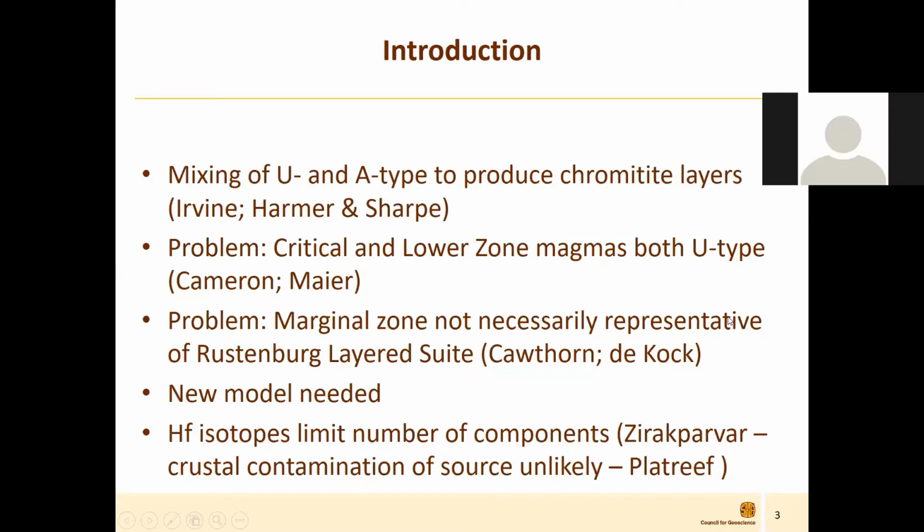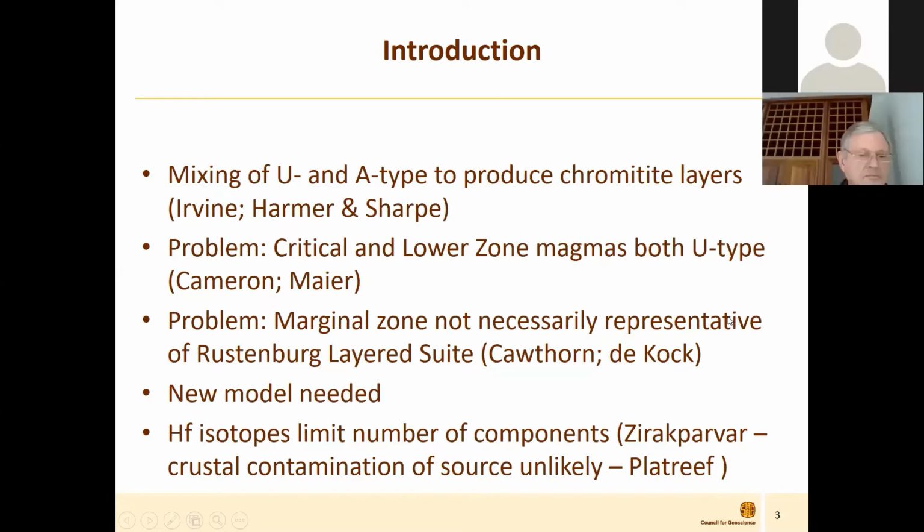And then another aspect, besides what Wolf has just pointed out, is the evidence for massive fluid flow in the Bushveld. And there's also the fact that hafnium isotopes limit the number of components that can be present in the Bushveld. Crustal contamination of the source is unlikely, but the Platreef, I think, shows you what's happening when you have contamination. But that is late-stage contamination. The sources of the Bushveld magmas are very simple, very limited. There can only be a few components.